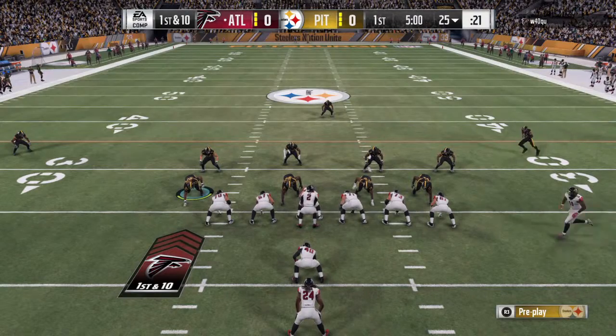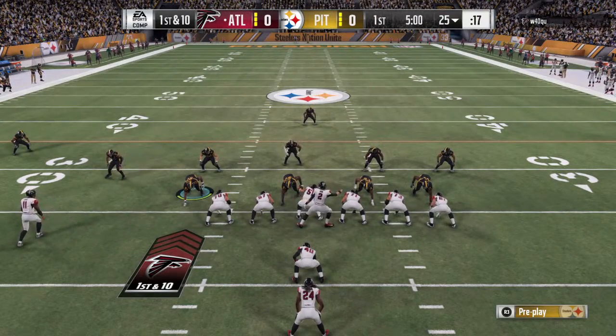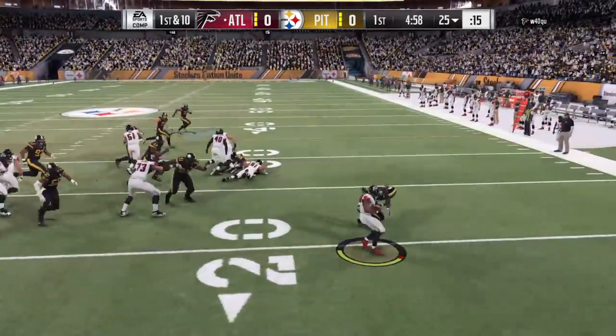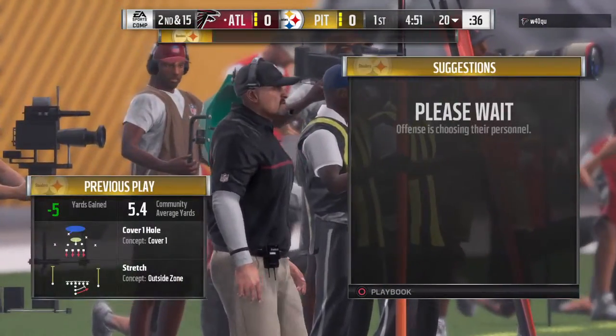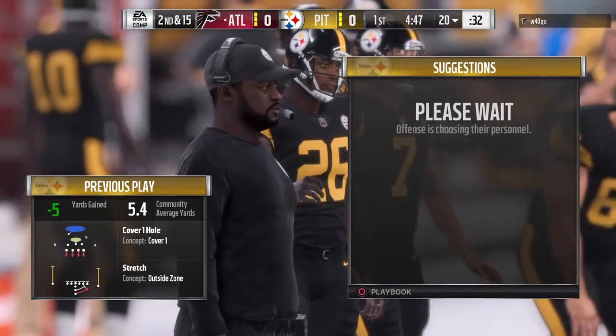Jones now in motion left. They'll run for the first time with Devontae Freeman. And he tried to bounce it outside, but they'll stop him behind the line. So a loss of 5, and it'll be second down.